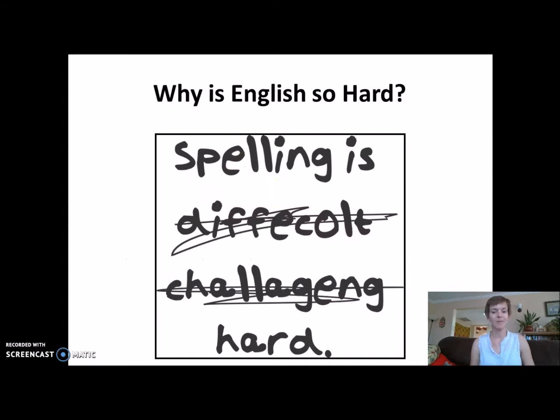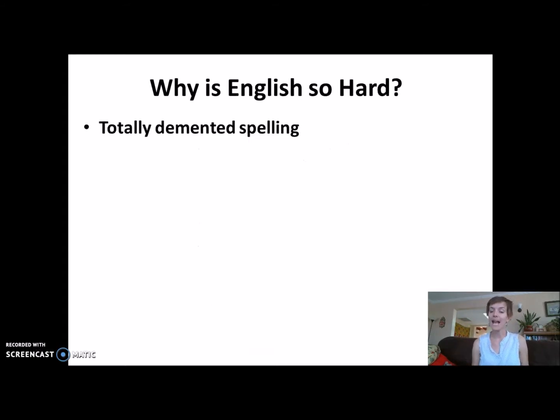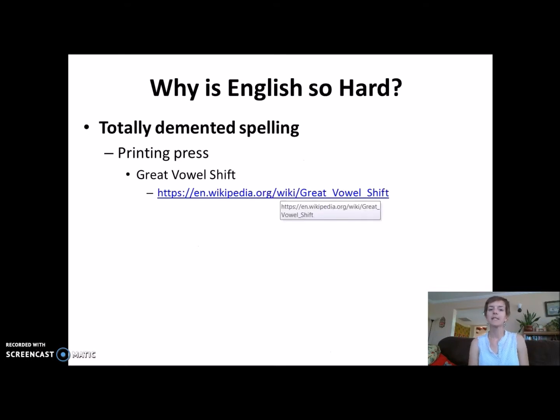The English spelling system, as you may know, is insane. Why is it insane? Well, the first cause of it goes back to the printing press. And in the 1400s, when the printing press was created and began to spread across Europe and around the world, there was a huge pronunciation shift happening in England. It's called the Great Vowel Shift, and it happened because people became a lot more mobile, and they started moving between rural and urban areas. People from the north started mixing with people from the south, and it led to this huge pronunciation shift in which all of the long vowels changed their pronunciation.